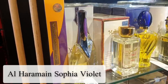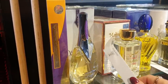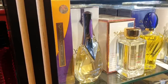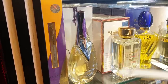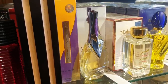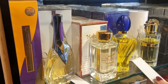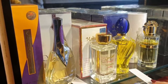This is the Sophia by Al Haramain. This is a very unique one. It's a very vegetal, musky floral. So to me, I'm smelling a lot of vegetables here, musk and flowers, but it's really unique and really nice actually. If you're into something a little bit different, this is a really good one. It's got a hairspray vibe when you first spray it on, but the dry down I think becomes much more creamy.